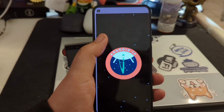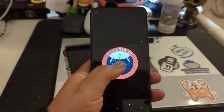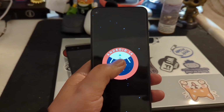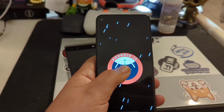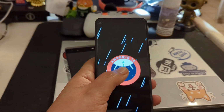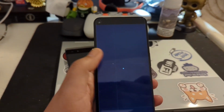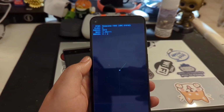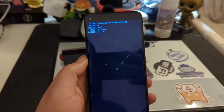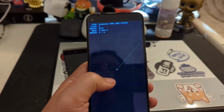But this phone is really awesome, and all the things that it can do for an A series device. I believe this was the largest of the A series. I have to compare it to the Pixel 3a XL, but I believe it's about the same height as the 3a XL, just a little bit narrower compared to the 3a XL that was a little bit wider.